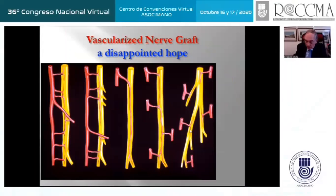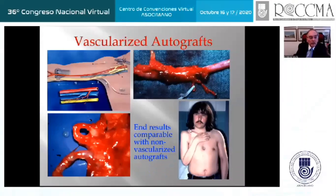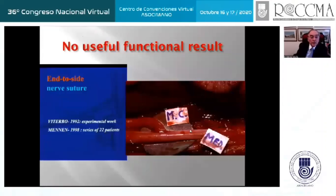In the case of C8-T1 avulsion, Birch used the antebrachial part of the ulnar nerve. Personally, to avoid sacrificing the ulnar artery, we prefer its brachial part, well described by Elisabeth Le Breton in Nice. For the plexus, with a 2-year follow-up, we didn't notice any difference between fascicular graft and vascular graft. Now we reserve them when the tissue bed is unfavorable, and particularly for Volkmann syndrome or after radiotherapy. End-to-side sutures remain a speculation which does not provide a useful functional result.